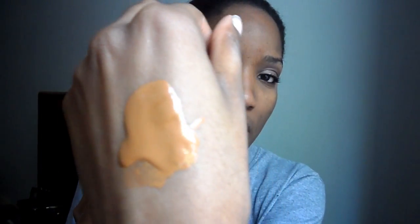It works very well, especially in this climate in Louisiana. I kind of poured out a little too much, but that's the color, and I just use my finger and dab it on the areas that I want coverage first, which is to cover my melasma around my mouth and under my eyes. I actually forgot to bring my concealer, but sometimes I just use my foundation as concealer and add it to the spots where I need more coverage. So I'll just first tap it in using my fingers.